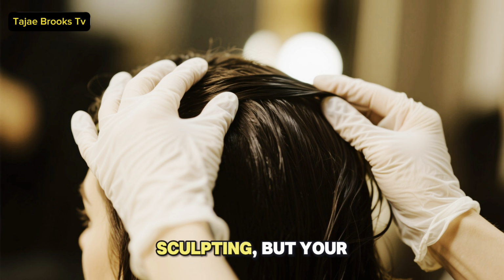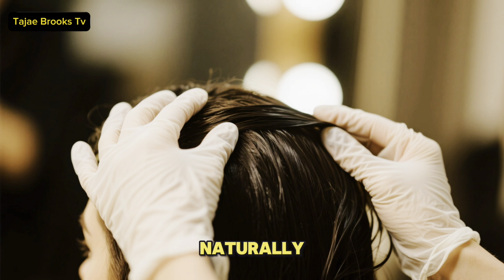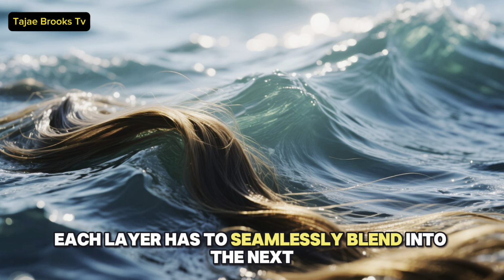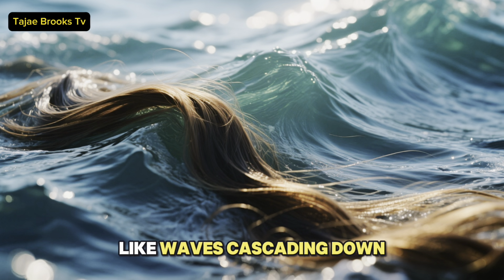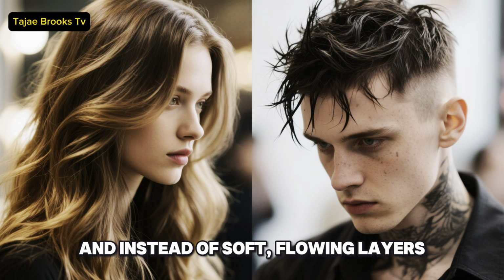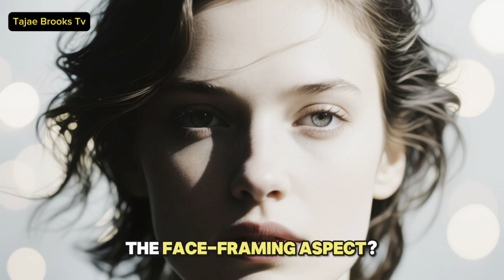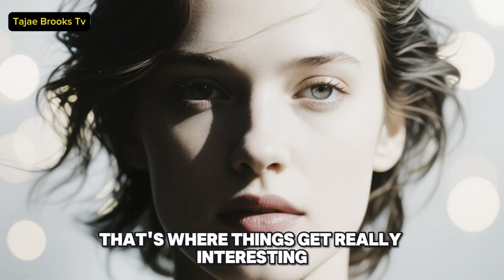Imagine you're sculpting, but your material isn't clay. It's living, growing hair that needs to flow naturally. Each layer has to seamlessly blend into the next like waves cascading down. One small miscalculation, and instead of soft, flowing layers, you end up with harsh lines that look like steps cut into the hair. The face framing aspect? That's where things get really interesting.